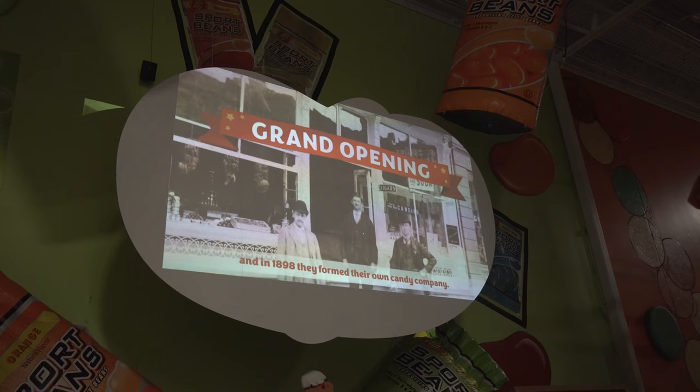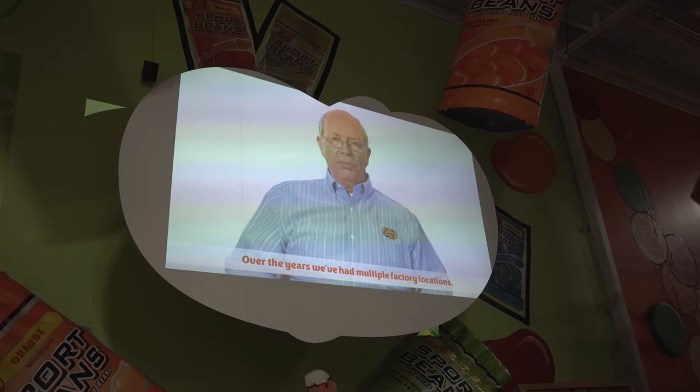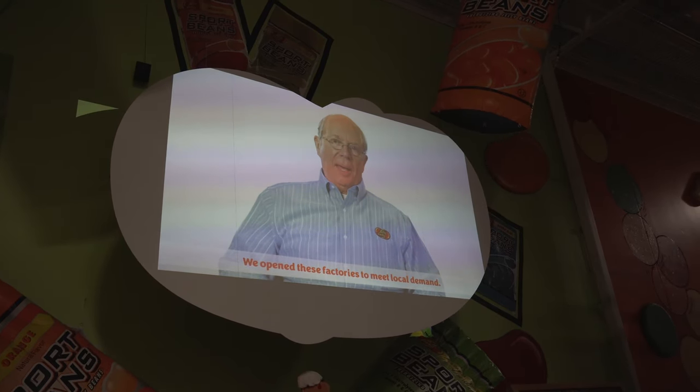But it all started with Gustav Goldwitz. He settled in Belleville, Illinois, and he was joined by his brother, Albert, who sold their candies from a horse-drawn cart. Gustav's sons then entered the business, and in 1898, they formed their own candy company. Over the years, we've had multiple factory locations: Midland Park, New Jersey, Kansas City, Missouri, Brooklyn, New York, Rochester, New York. We opened these factories to meet local demand.